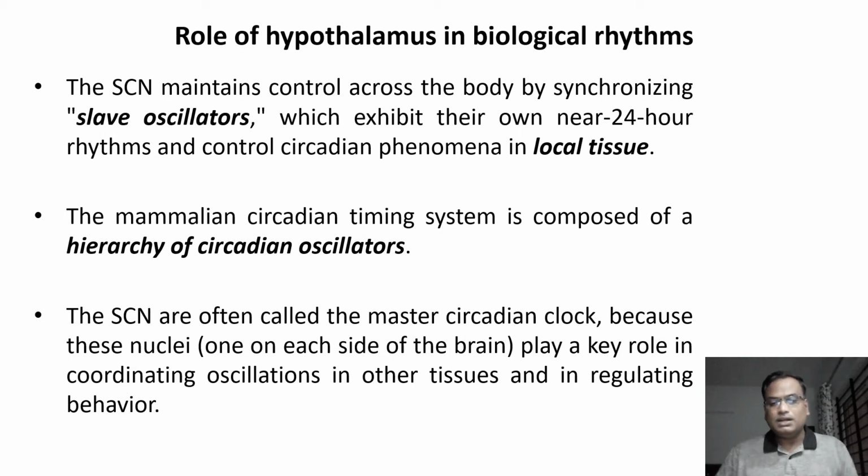I just explained to you that each and every tissue of the body has its own clock, and you can consider those individual clocks of the tissues as slave oscillators. Let us take it at the level of organs here. The kidney has its own circadian rhythm. The pancreas has its own rhythm. The heart has its own rhythm, right? So the organs at their level have oscillators. Since these oscillators of the organs are under the control of the SCN of the hypothalamus, you can consider the organ-level oscillators as slave oscillators, right? They exhibit their own near 24-hour rhythms and control circadian phenomena in local tissue.